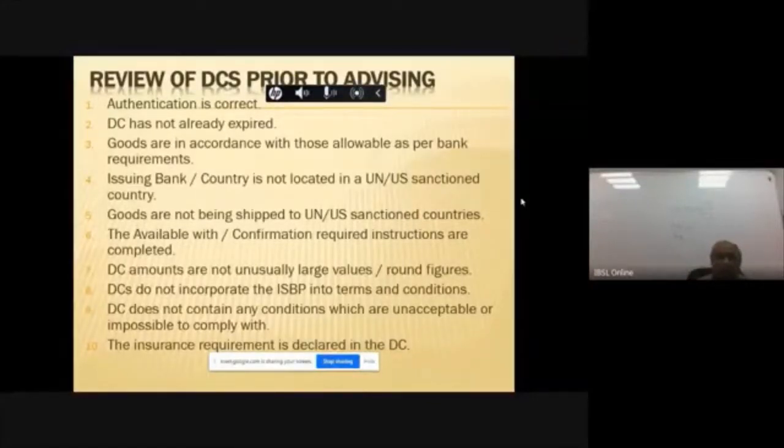Detail, right? So first we have to see the authentication is correct. Ekath Haryanwa, whether if you receive the LC through MT700 Swift message, type Kiyavanang, auto authenticated. So no issue. Then DC has not already expired. Very important. Now, today we are receiving the LC and we are going to advise the LC on the Monday, on Monday, 15th.